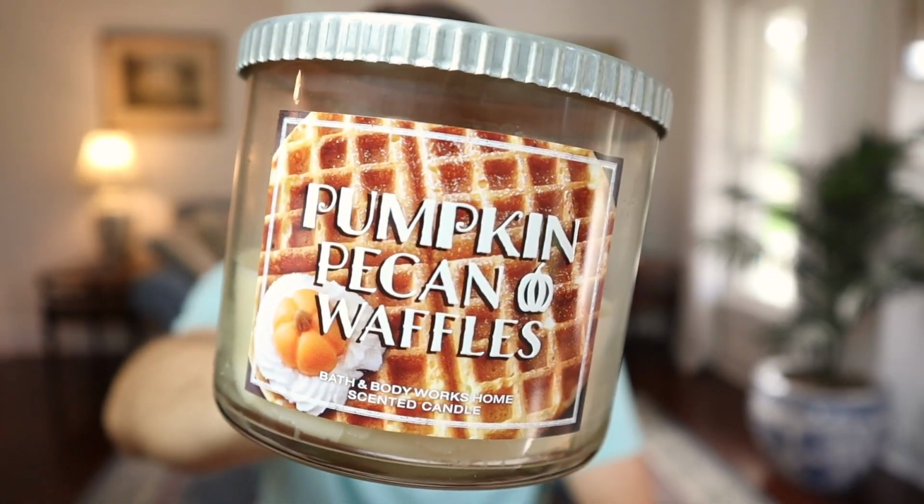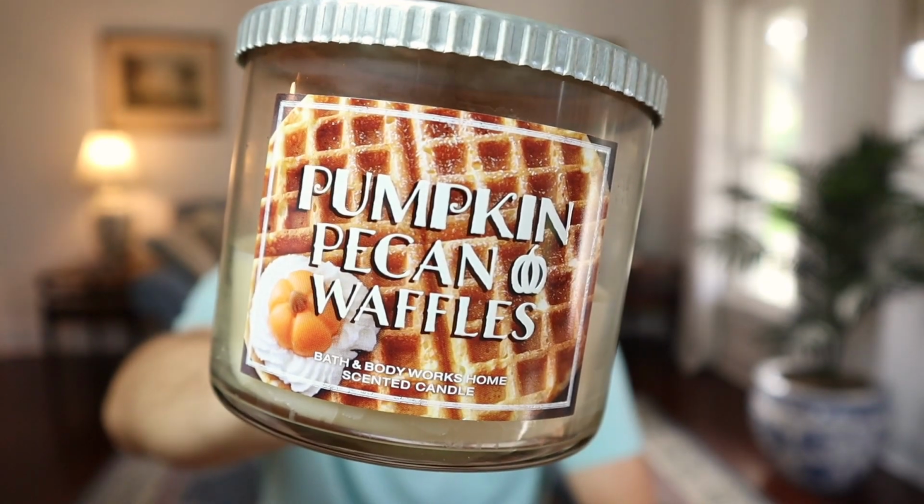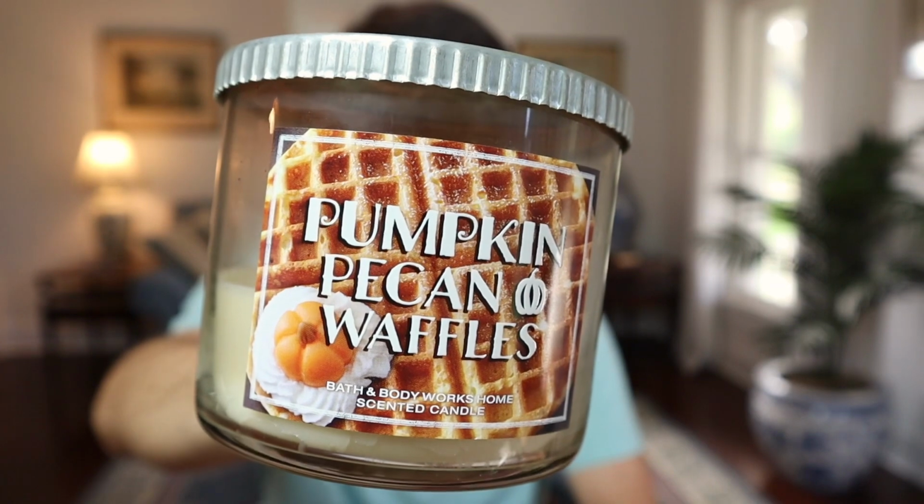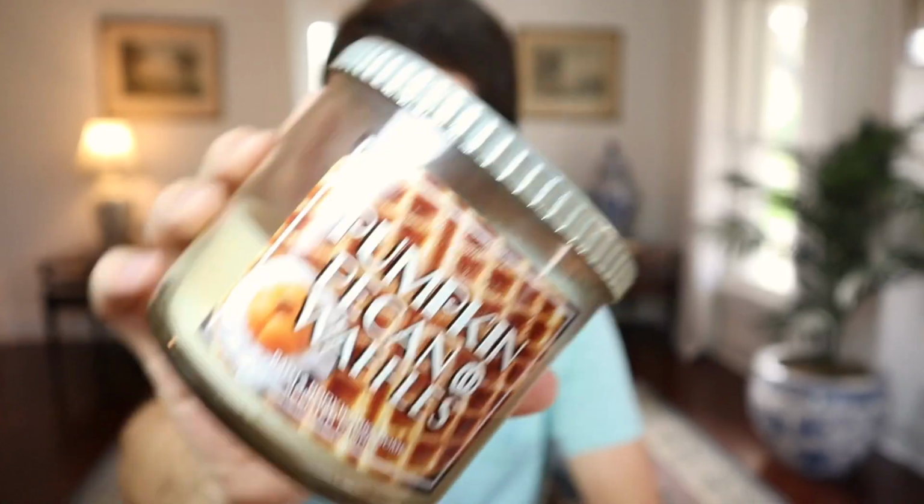Don't burn this for more than 3 hours because it will become sort of grody and scorched, but if you leave it at 3 hours, it's always a great, warm, iconic BBW bakery fragrance. You get that golden crisping brown waffle fragrance in there mixed with the brown sugar, a little bit of syrup, and then a little bit of a nutty pumpkin spice component to it. Simply excellent. I really enjoy Pumpkin Pecan Waffles.